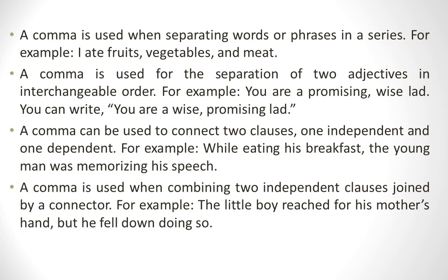A comma is used for the separation of two adjectives in interchangeable order. For example, you are a promising, wise lad. You can write, you are a wise, promising lad.